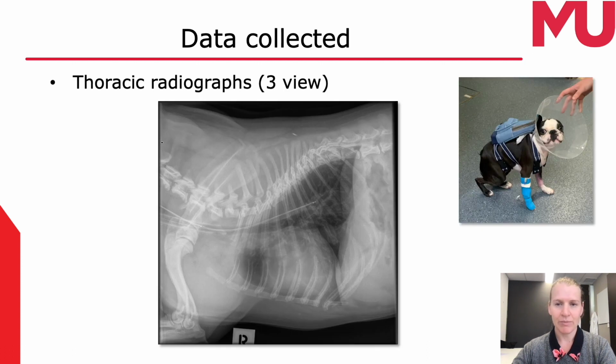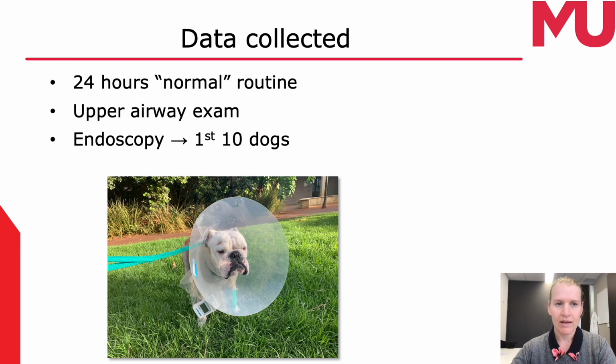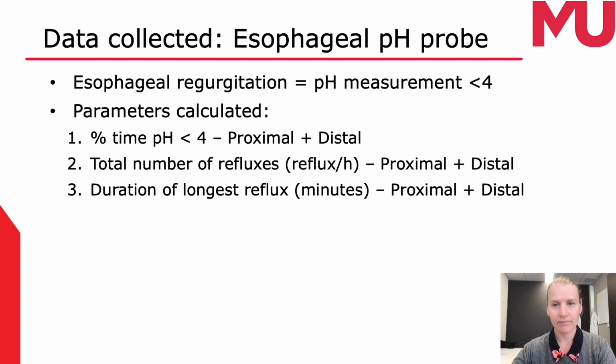3-view thoracic radiographs were obtained and the catheter placement assessed. The distal sensor was positioned at the level of the 8th rib, and here we see the two sensors distally and proximally. Reflux was defined as an event at the distal sensor, and regurgitation was defined as an event at the proximal sensor. The sedation was then reversed and dogs recovered. Following recovery, recording was started and dogs followed a normal hospital routine, receiving no medications. The following day, they received an upper airway exam and endoscopy. Therapeutic intervention was performed based on the results of our findings.